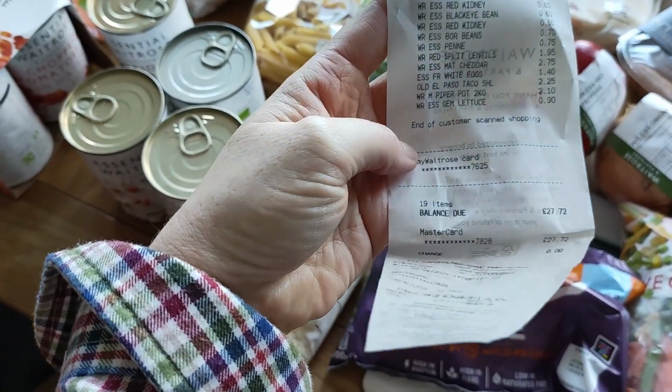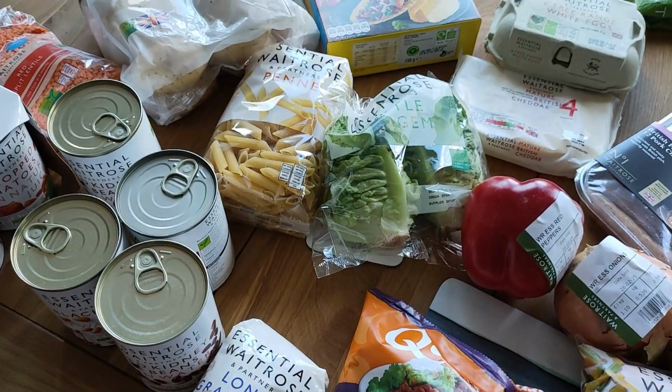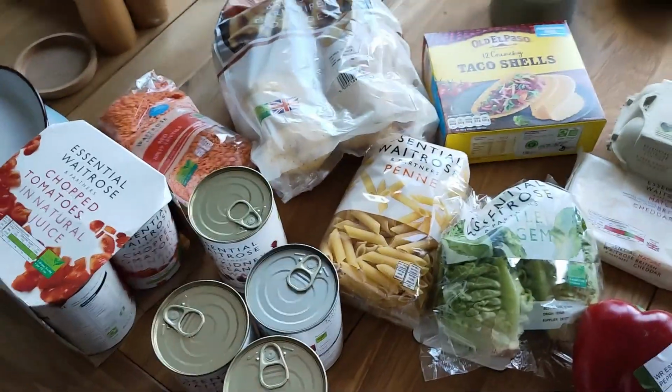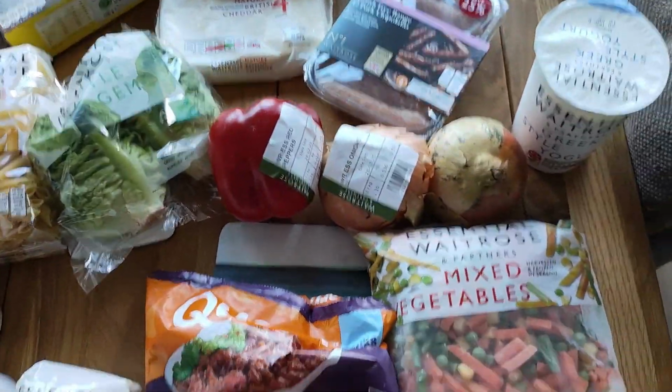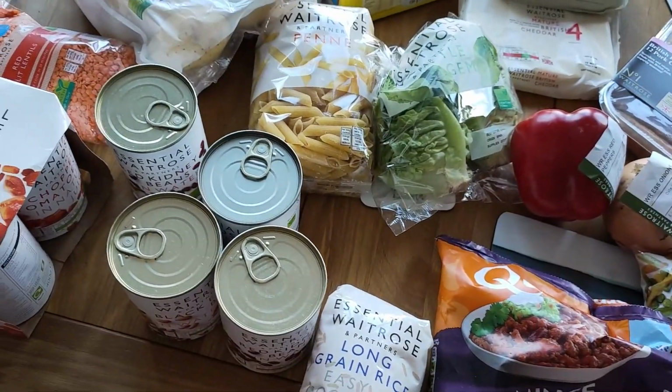Quite amazing. £28 for all that food. It's going to serve 4 people for 7 dinners. That's quite amazing. So let me tell you the dinners that I'm planning.